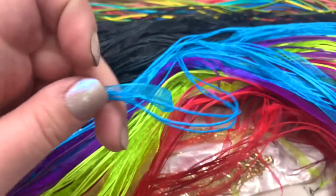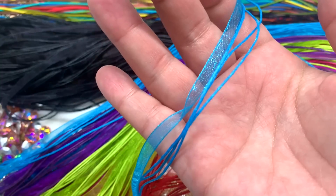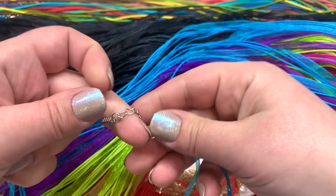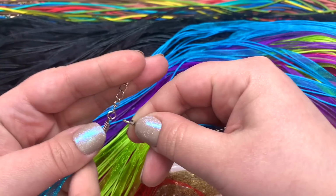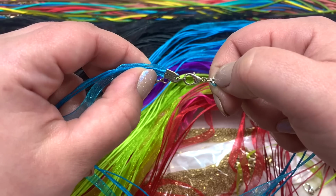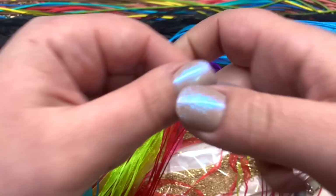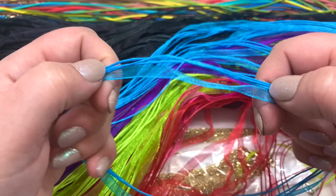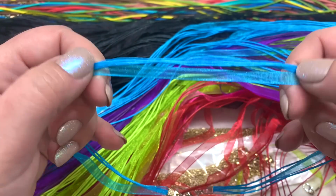But just like the black, you can see that it has the 3 strands of cotton cord and also the ribbon. You have the lobster claw clasp, which that one worked very well, and you can see it's closed completely. Sometimes lobster claws that are on the cheaper side don't always open properly or close all the way, but that one did.